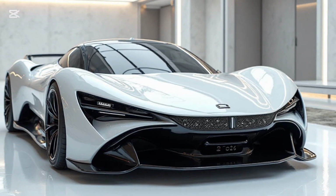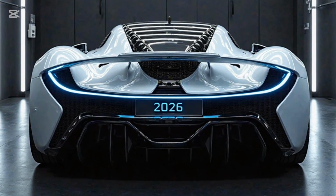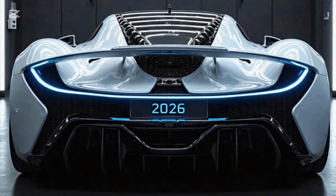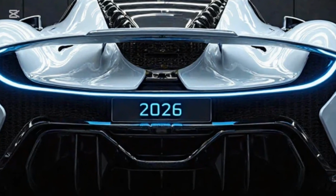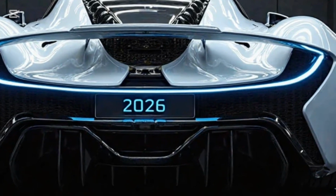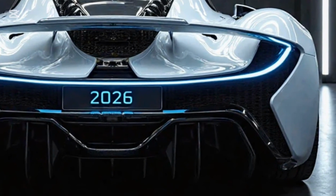That's right, McLaren has managed to make a full-sized sedan that can rocket from 0 to 60 miles per hour in just 2.7 seconds. Quarter mile, you're looking at high nines with proper grip. And the top speed, 215 miles per hour. This isn't just a fast sedan, it's a hyper sedan.